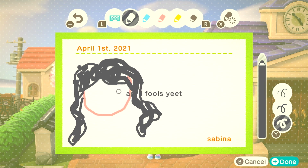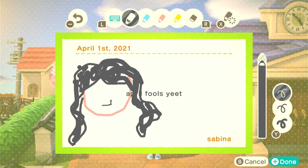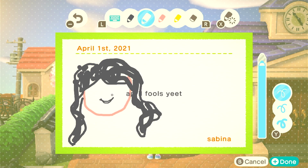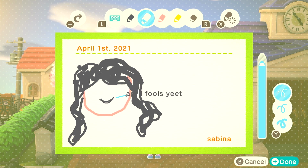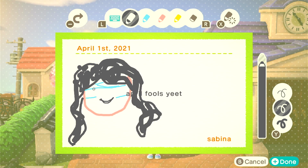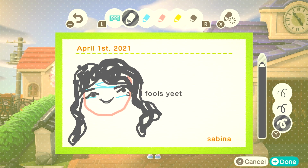Now time for the eyes. I don't remember what my eyes look like. I want that evil grinning face. So let's do the thin lips and like a smiley face. That was not a smiley face. Okay, there we go. And now let's do the lines. I did it wrong again. It's supposed to be higher up, I think. Okay, now the eyebrows. Okay, I did the eyes.